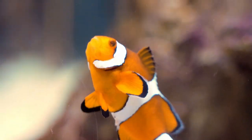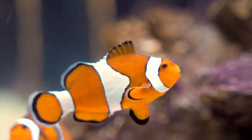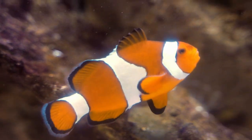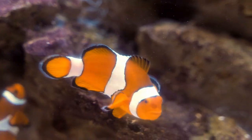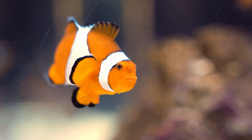In conclusion, clownfish are captivating creatures with their vibrant colors and intricate symbiotic relationships with sea anemones. Their ability to change sex, their social structures, and their dietary preferences make them a subject of fascination and study. Whether in their natural habitat or within the confines of an aquarium, these small fish continue to enchant and educate individuals around the world.